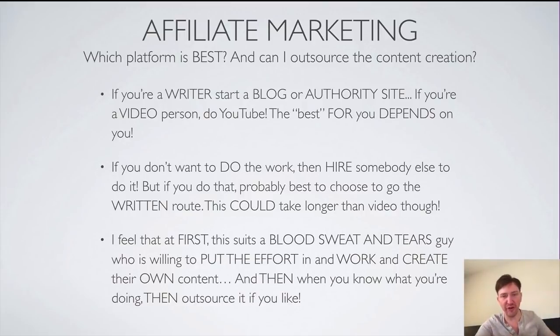So I feel that at first, this business model suits a blood, sweat and tears guy, who is willing to put the effort in and work and create their own content. And then when you know what you're doing, then outsource it if you like, okay? So this is a business that you could outsource. This is something that you could get other people to do, but I don't recommend it. You're probably going to be able to create better videos and better text than somebody else could.